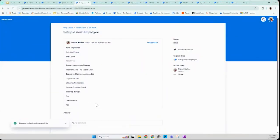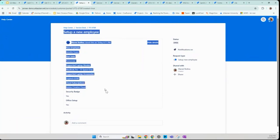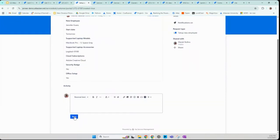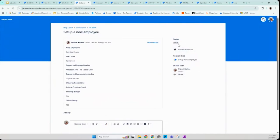Okay. And then anytime someone submits a request, they will automatically get this down here saying it's been submitted successfully, so there's no question. They'll also get a summary of what they submitted. And here they can see the comments from the IT team if they have more questions, or they can see the status of that ticket. And they can choose whether or not to have those notifications on or off.